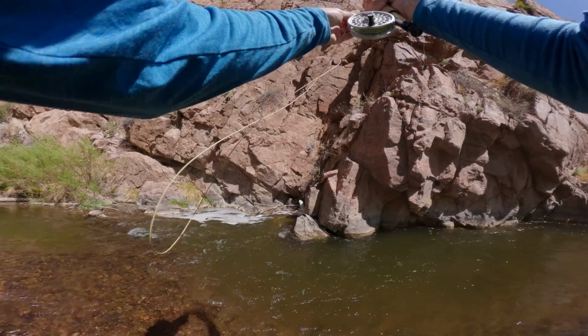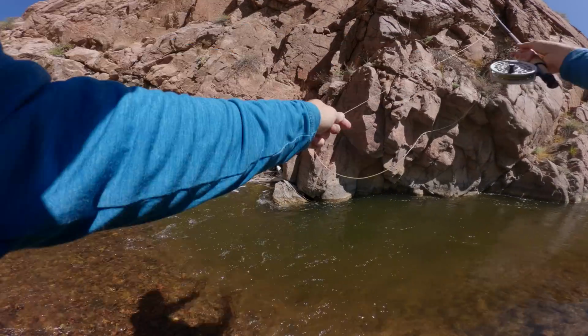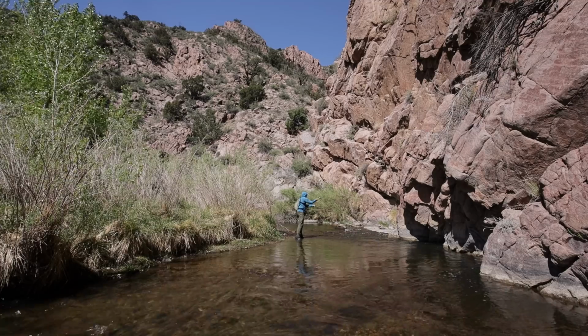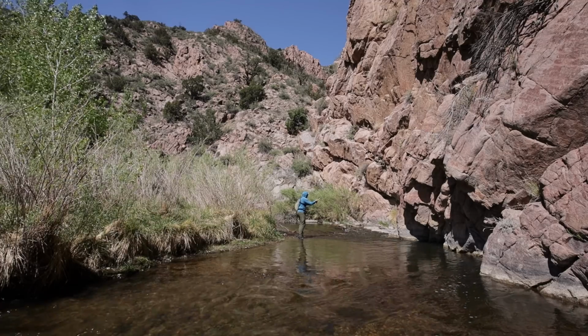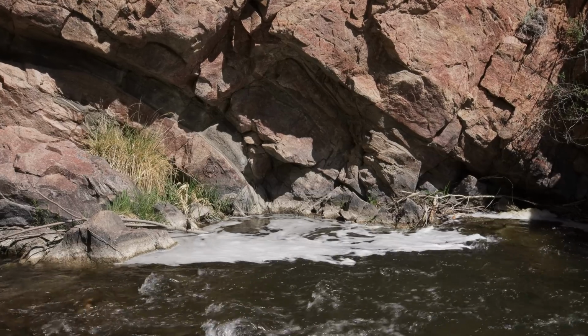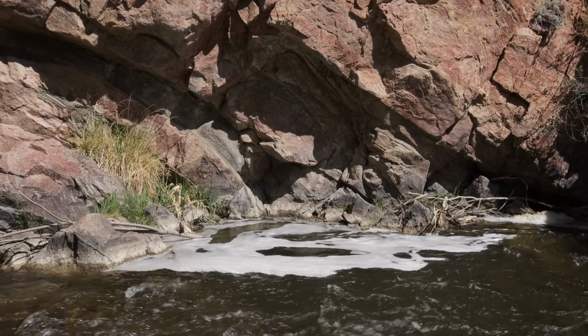Oh, there's a fish. Oh, dang, popped off, no. He kind of surprised me. I didn't really set the hook as hard as I should have. Right in this foam whirlpool here. Okay, I mean, that means we got the potential to catch fish on this big hopper at least. And that is pretty cool.